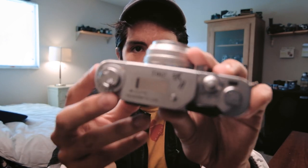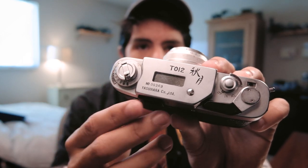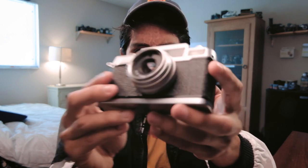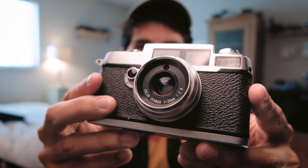It has an LCD screen up top, or I guess an LED screen, I should say. I don't have batteries in this camera right now, so I can't show you what it looks like, but I can always insert footage later. It has a fixed lens on it, meaning you can't remove the lens and switch it to another one. It is a 30mm 2.8 lens, color Denoir, whatever that means. Yeah, this lens is really, really good. Very, very sharp, as you'll see in a bit.